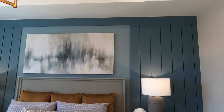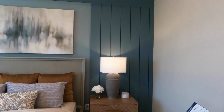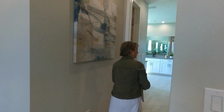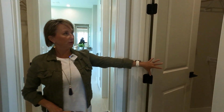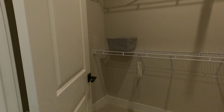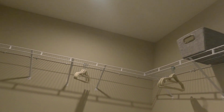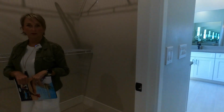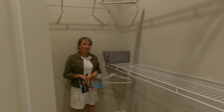Oh, shiplap on the wall too. Yeah. Again, you can do this afterward. Adds a nice touch. And then another really cool thing in this house, we have a closet here, a walk-in closet, and they've put the racks nice and high. And then in here, another nice deep closet. I looked in here. Yeah.